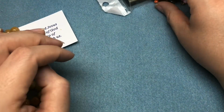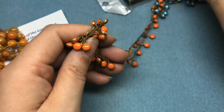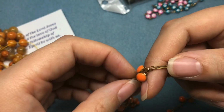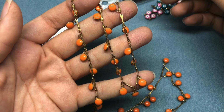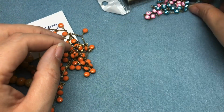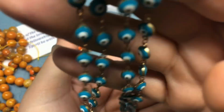Then I was super excited that these people were here because they had chain that I got last year from them and that I really wanted in different colors this year. So I got, oh, one fell off, this drop chain. Very cool. I love it. Makes me so happy. And orange, that'd be great for Halloween. And then I got this Evil Eye chain in 2 different colors. Each one of these was $2 a foot, so I didn't really get very much.